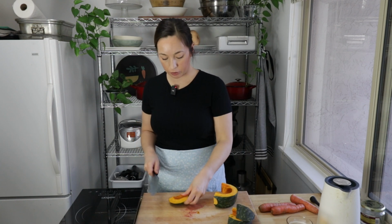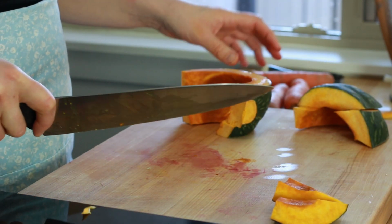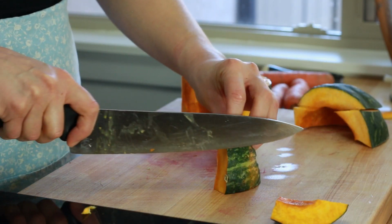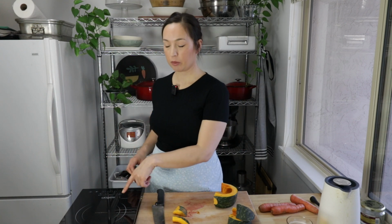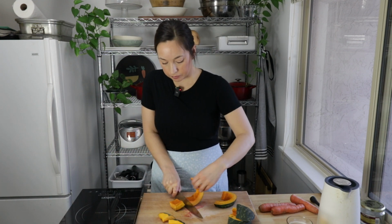I did learn a trick recently that you can put a squash, the whole thing, in the microwave for a couple of minutes to help soften it, and then that makes it easier to cut. Sometimes squash can be pretty brutal to cut. I just turned the beets down. I actually moved them away from this burner because it's pretty noisy, so just put it on the stove.